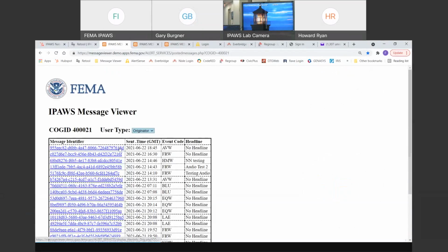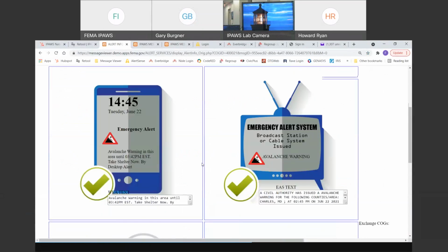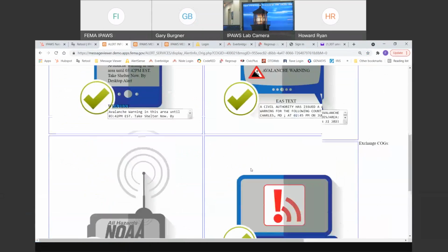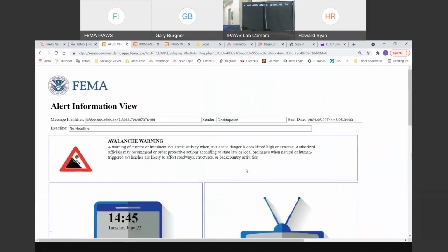And the top one there is the one that I just clicked on. And we can see it was successfully sent to the IPAWS lab with the green check there for WEA and EAS. And then, of course, we heard the audible EAS devices go off here in the lab as well.